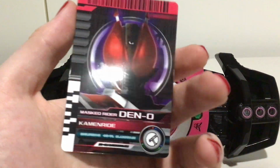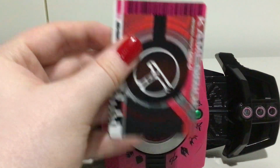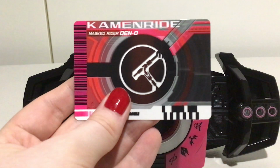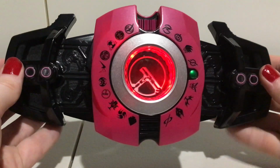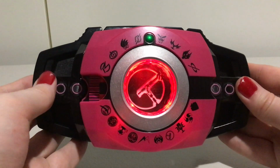Den-O! Hey hey, Momotaros! I really have no idea what that actually... Wait, is that just Train? Is that the joke? Is that his emblem? Kamen Rider.